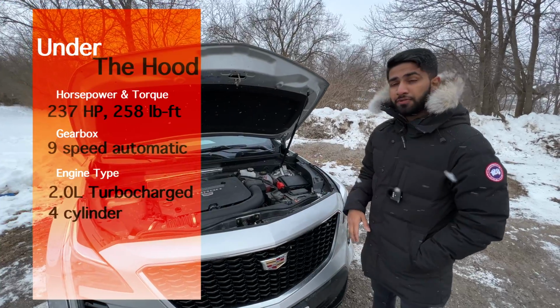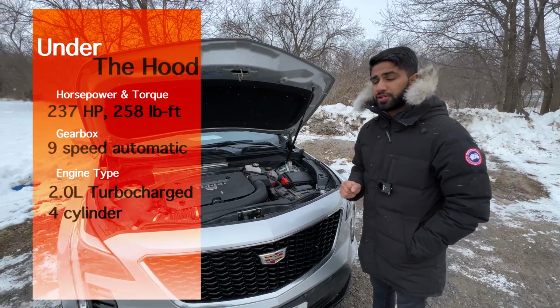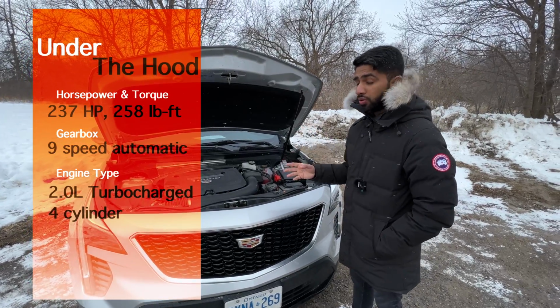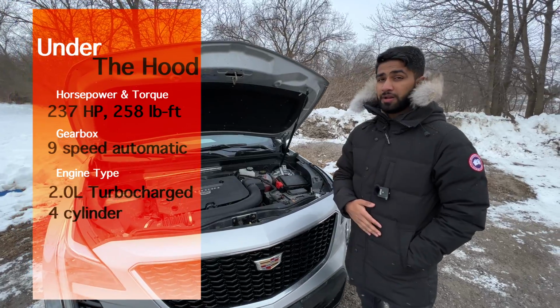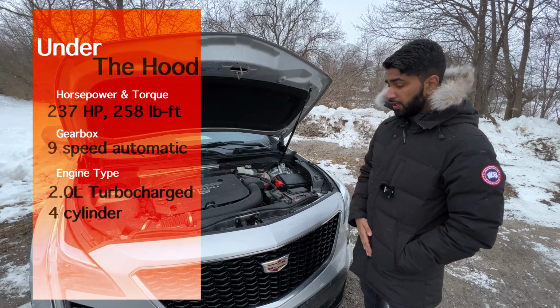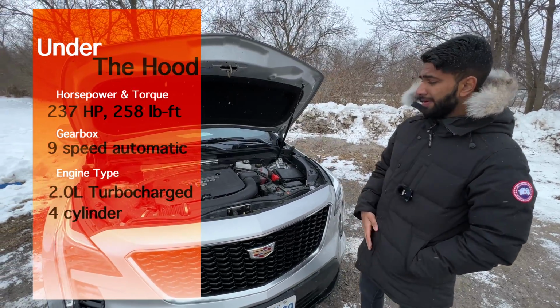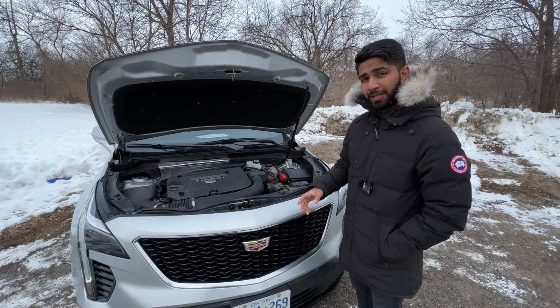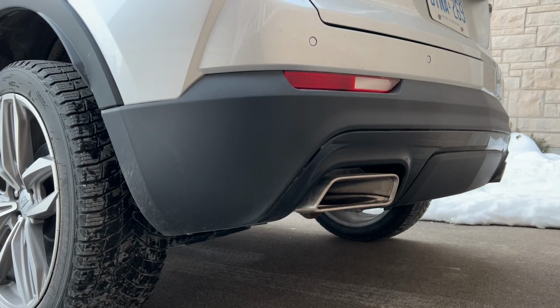Under the hood of the XT4, you've got a 2-liter turbocharged 4-cylinder engine that puts out 237 horsepower and 258 pound-feet of torque, combined with a 9-speed automatic gearbox, which is plenty for this small little crossover SUV. And then the exhaust, there's nothing really too pleasant about it. We'll still put a clip of the exhaust from the back in a second here.